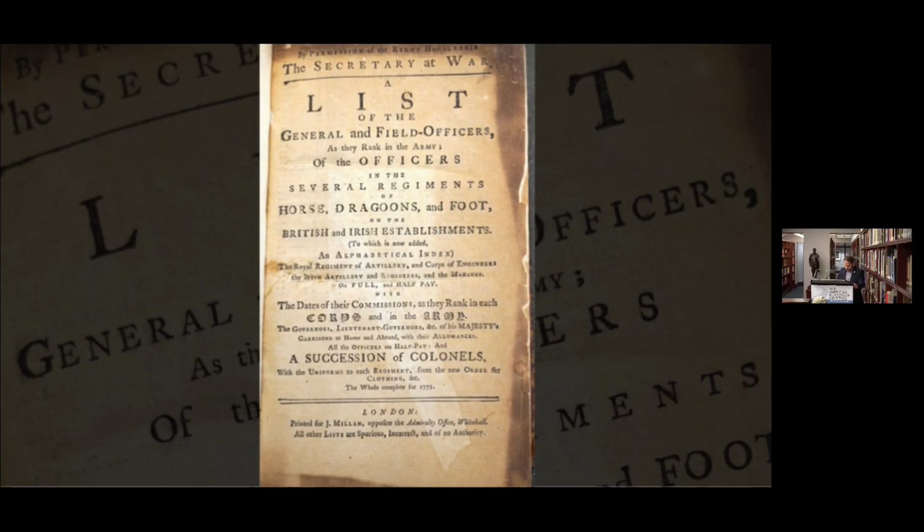these Army lists. This one was published by the printer and bookseller John Milan in Charing Cross, London, under the auspices of the British Crown. This was an official manuscript book of the Crown. And I also think it's funny that they felt the need to include the line at the bottom: all other lists are spurious, incorrect, and of no authority. So again, this is the official version.